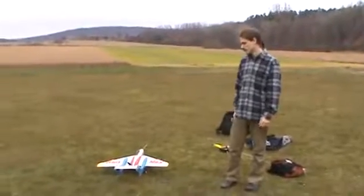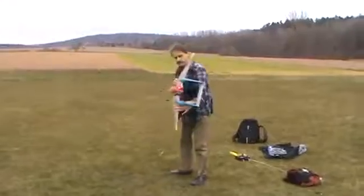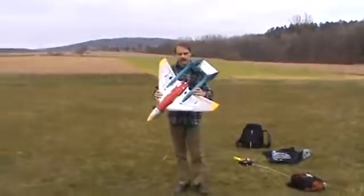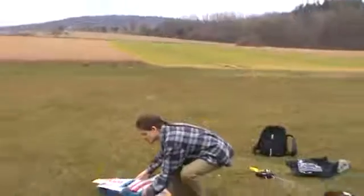Okay, that was it for the day. I cannot do any more flights because on one of the last botched-up landings I got a crack in my frame, which I need to glue first. It'll take a couple of hours to dry.